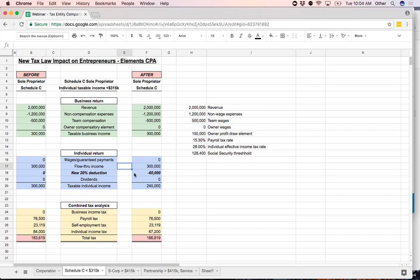Here's where the new deduction shows up. And it's 20%. It's basically take $300,000, multiply by 20%, and just subtract $60,000 off the tax return. A beautiful thing. It just disappears. Didn't have to spend a dollar for it.